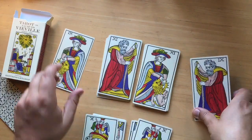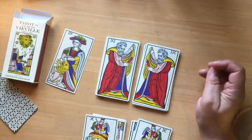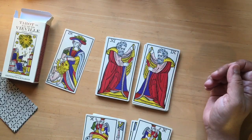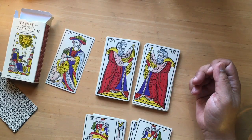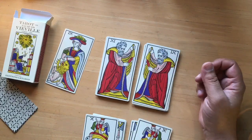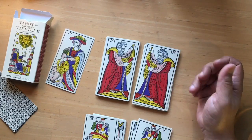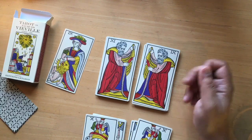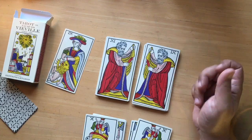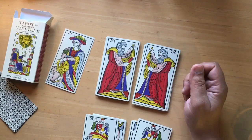So, then we have the Hermit, the two hermits facing each other. No lantern, interesting, no hourglass, no staff. Maybe this part here was supposed to be a staff, but in the creation of the deck it got more like part of his cloak. Not sure about that. And he seems to be holding something, but just opening up the cloak. Not sure. Maybe he's veiling or disguising his face.